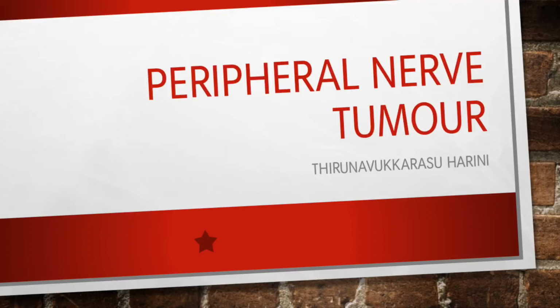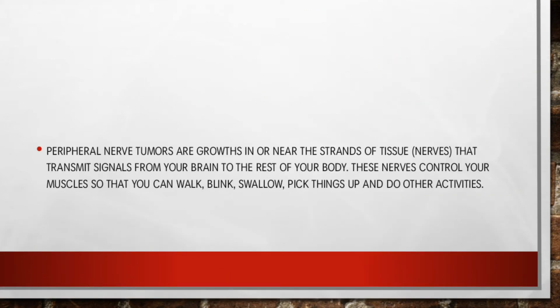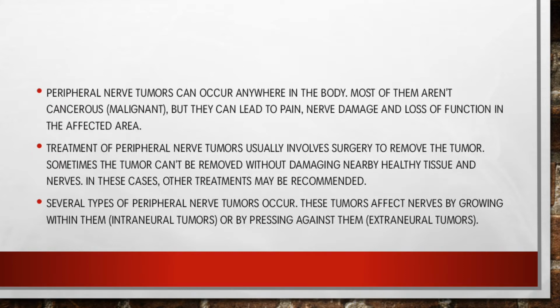Peripheral nerve tumor. Peripheral nerve tumors are growths in or near the strands of tissue, or nerves, that transmit signals from your brain to the rest of your body. These nerves control your muscles so that you can walk, blink, swallow, pick things up, and do other activities. Peripheral nerve tumors can occur anywhere in the body.